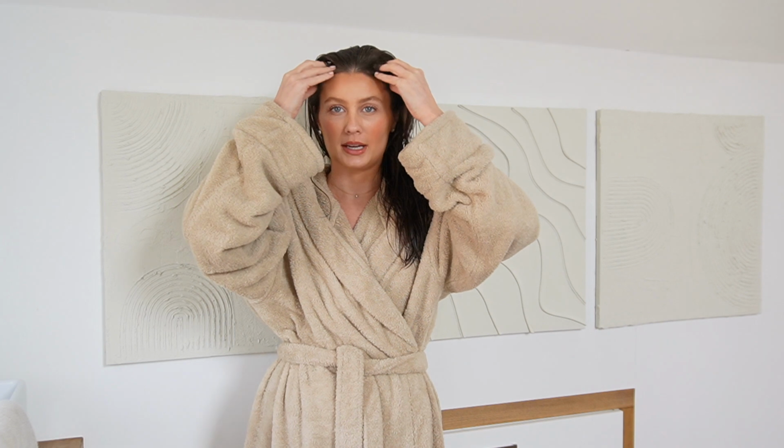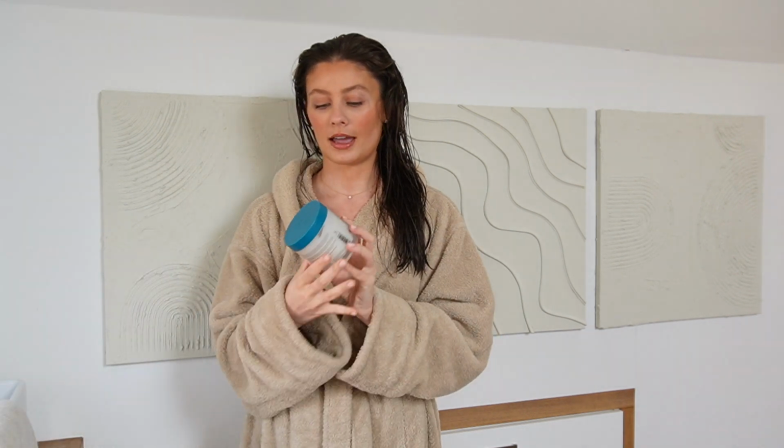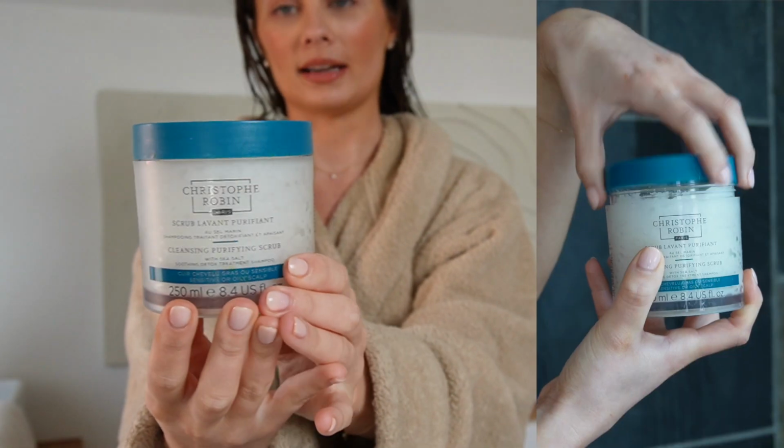So I normally try to wash my hair 2 to 3 times a week. I try to make it last as long as I can, but it does tend to get a little bit oily around the front here, so sometimes it just needs a wash in between those days. But I thought I'd start and talk you guys through the pre-shampoo and conditioner products that I love first. So this is one that I used today actually, and it is a salt scalp scrub from Christophe Robin.